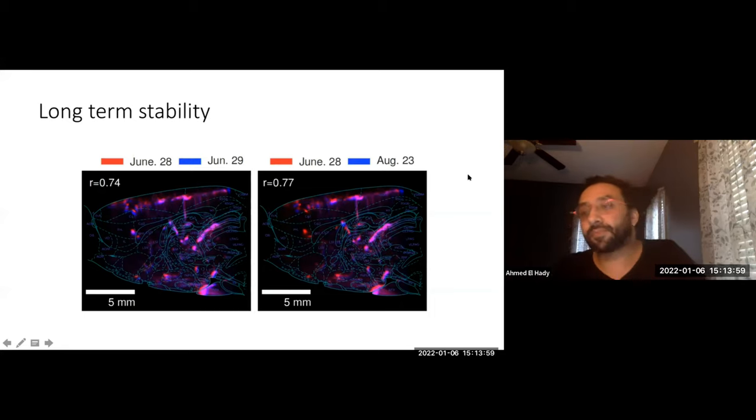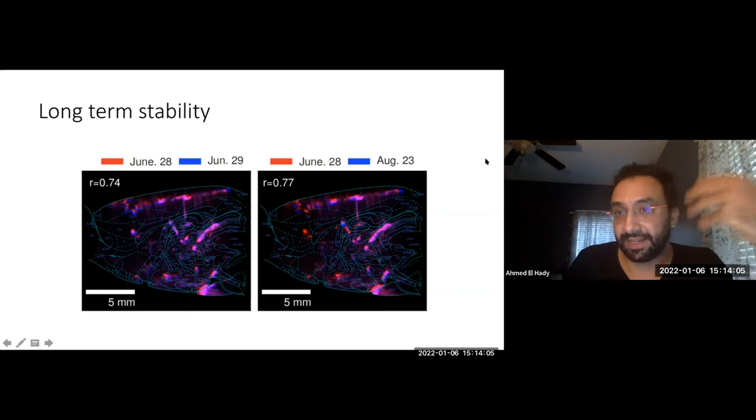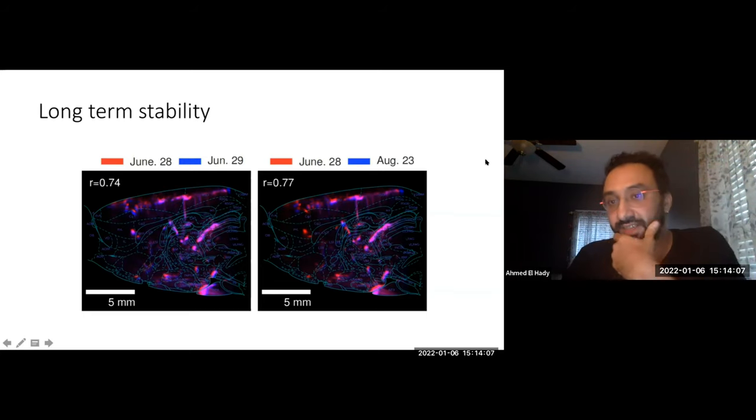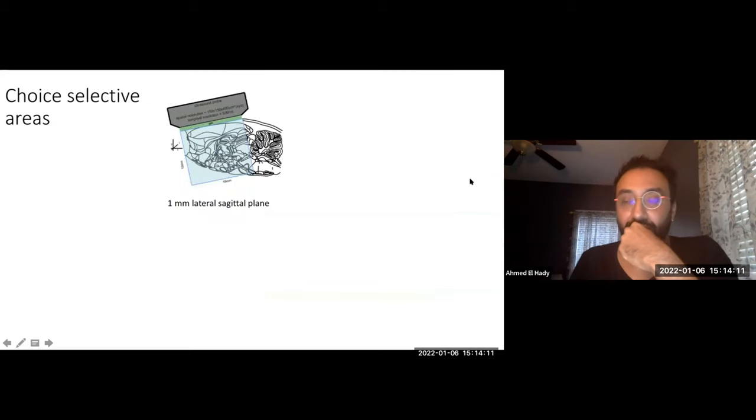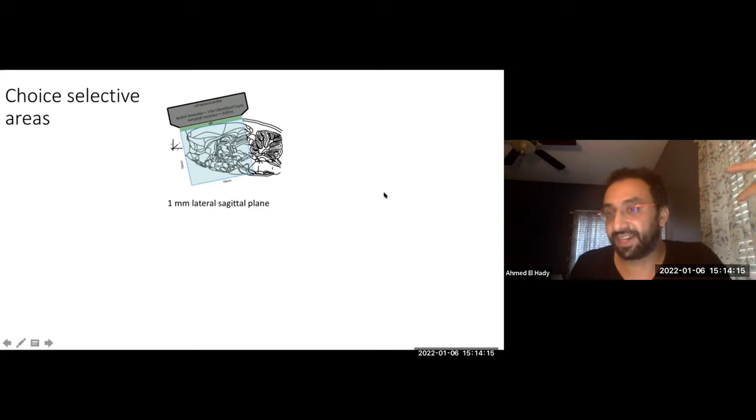Just for the sake of time, I'm going to present some of the analysis you can do with these brain dynamics in the context of evidence accumulation. One very popular thing that people look at is the choice-selective areas in the brain, the areas that are modulated by choice.